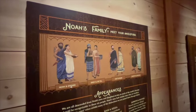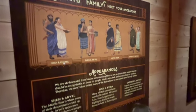Next, we're going to be seeing Noah and his family's living quarters. Now, they were on this ark for many, many months, and they needed to have separate living quarters, somewhere that they could go to rest, to sleep, to eat, to be together as a family.